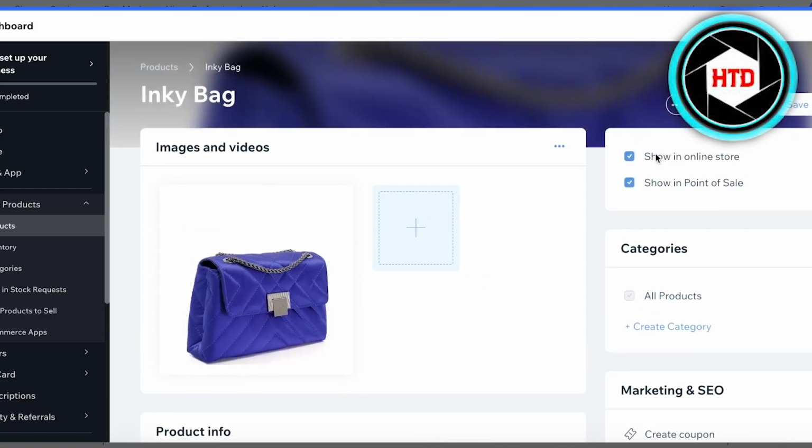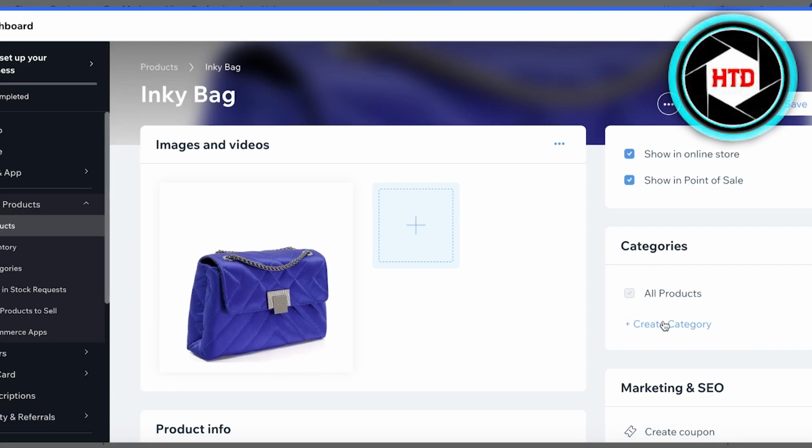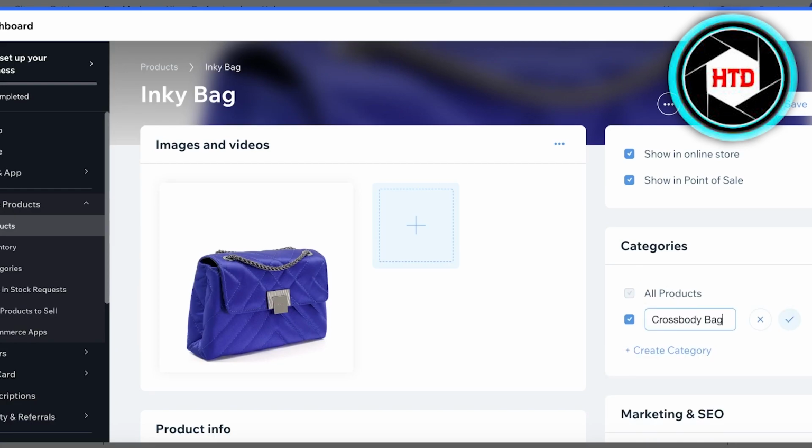Now on the right side you have categories. These are very important. What I like to do is base my categories off of the type of product I want to show in my navigation panel. So usually when you hover over a navigation panel, you see different segregations like dresses or tops or jeans. So you can create multiple different categories. Let's say this is going to be crossbody bags, and you can create other categories as well. Let's say I want to create tote bags like this, and I'm not going to check this, but we're just going to add the category.